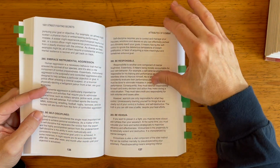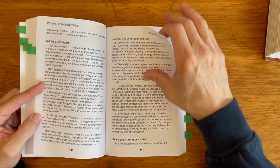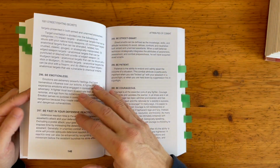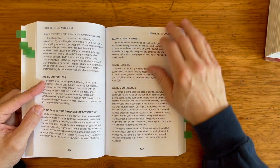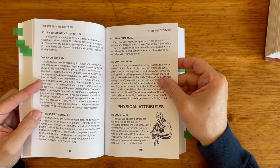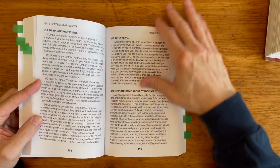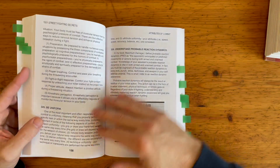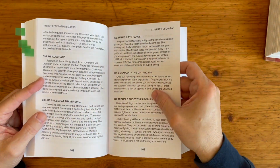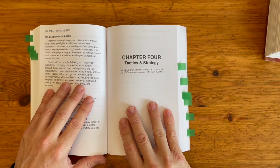we go through here, we're talking about attributes of combat, everything from being intuitive to being adaptive, situational awareness. A lot of these concepts were updated with this new version that I just published. So you'll find it to be quite enlightening. Again, we go through here, just lots of attributes that will improve your self-defense skills and improve the odds of your surviving the situation. Chapter 4.